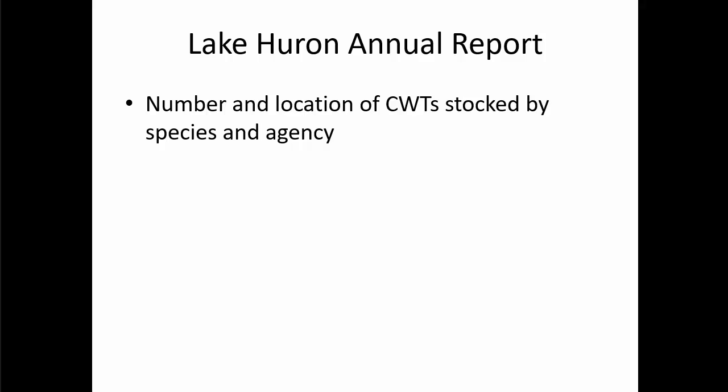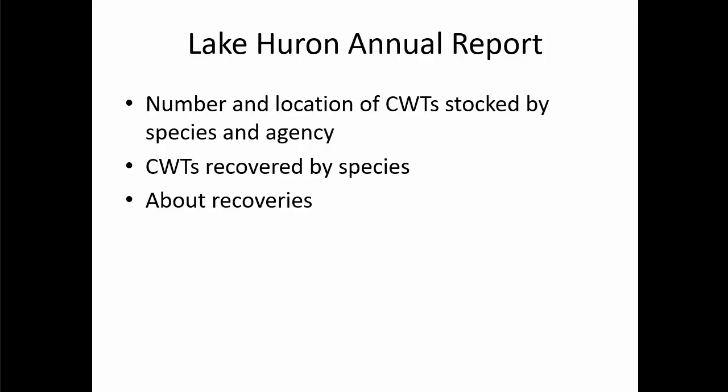That's about the only way we think we can do this. The stocking and recovery data was only available at the end of last week, so there really isn't a lot of time to write a report that has much interpretation, but it does contain the basic information. The basic information includes the number and location of coded-wire tags stocked by species and agency, coded-wire tags recovered by species, a little bit of information about the recoveries, and it also identifies problems.